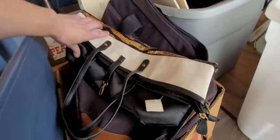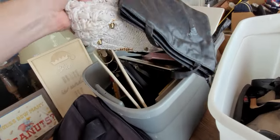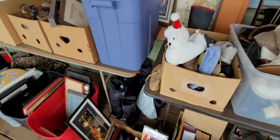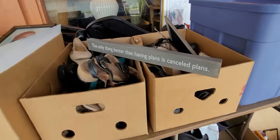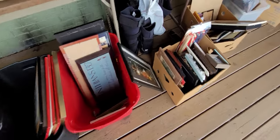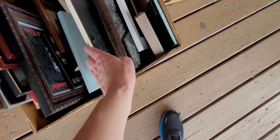Found a beautiful mirror here once. That's a mess. I don't know about that. Maybe, I guess if you're the one canceling the plans, maybe. I don't know.